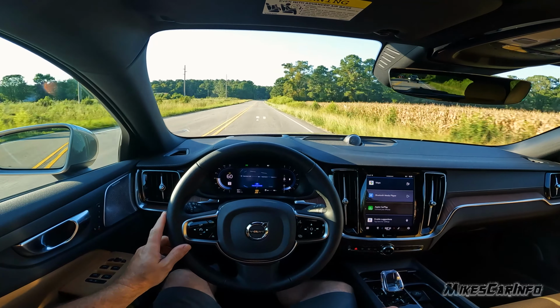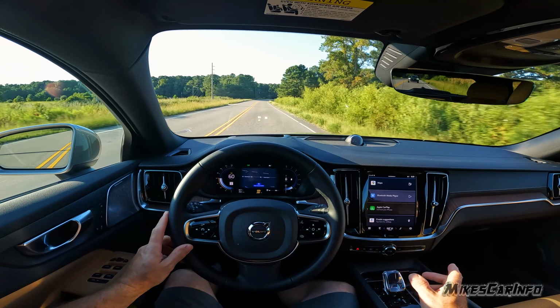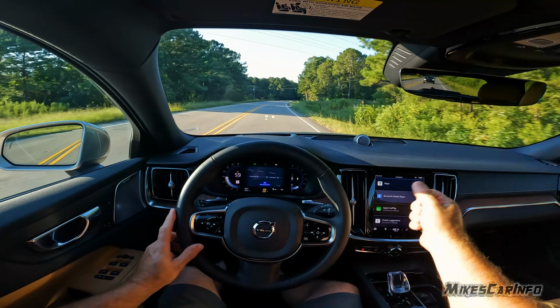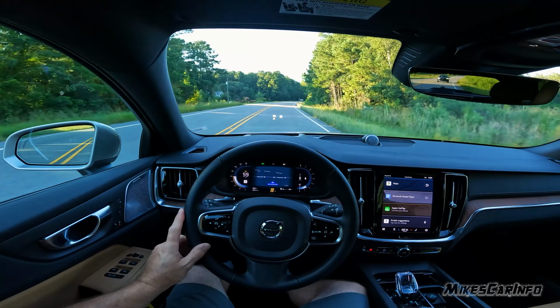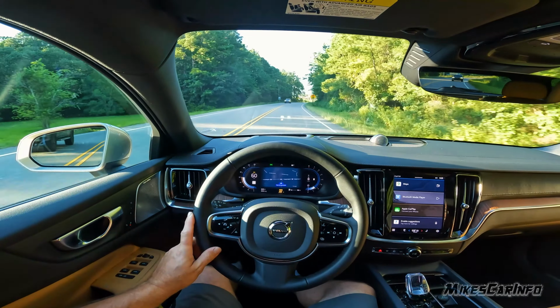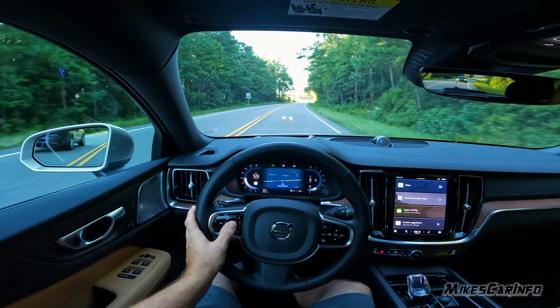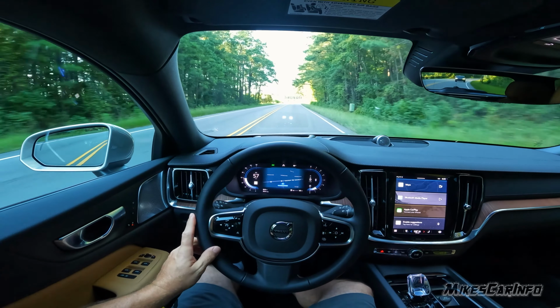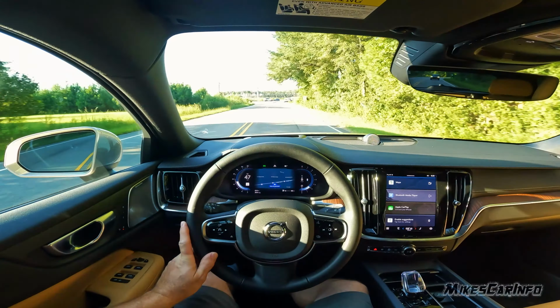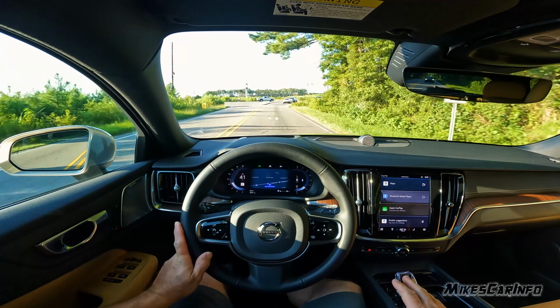And it kind of feels like there's a drunk person sitting in the passenger seat reaching over and holding the wheel for you, and they're just kind of wandering around. So yeah, I've had this problem with Volvos most of the time. You can turn that feature off, the lane keep assist system, if you want to. It's not a huge deal, but it's worth mentioning.